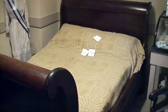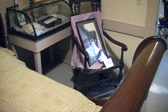This room is what we call the Julia Ward Howe room. There are quite a few pieces of furniture and so on, like the bed and the chair, that came from the summer home of Julia Ward Howe.